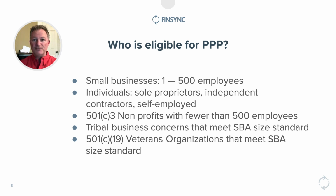Next, 501c3 nonprofits, less than 500 employees are eligible. Tribal business concerns that meet the SBA standard for that size, those are eligible. And veterans organizations, 501c19 veterans organizations that meet the SBA size standard are eligible. So it's generally small business.